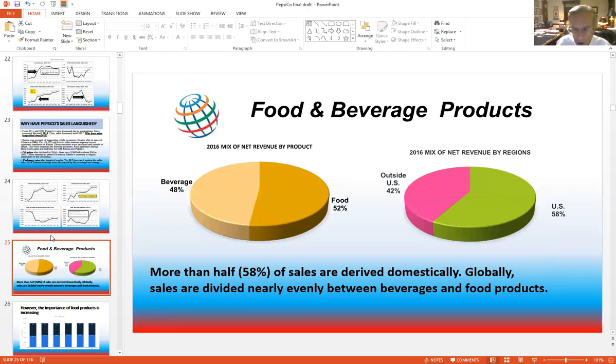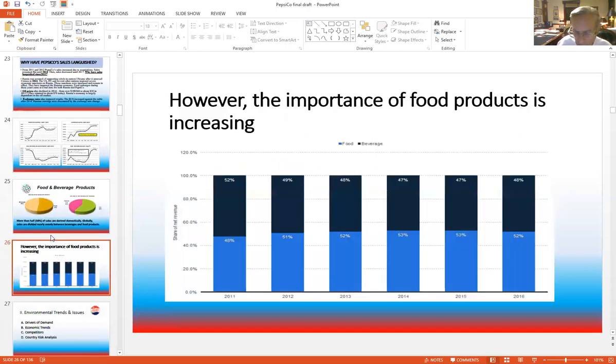However, that proportion has been rising steadily. And so if we look at these proportions 5 years from now, they'll probably be 50-50 as well. And as a matter of fact, here's a slide that shows you the mix of food and beverage. And here we see another trend.